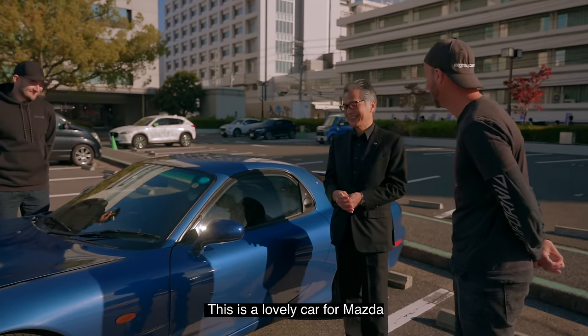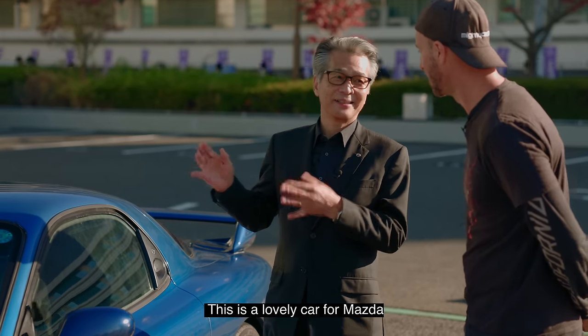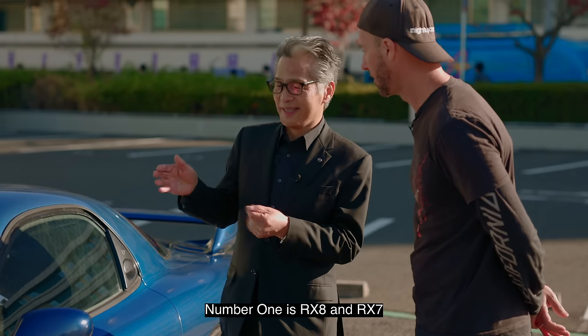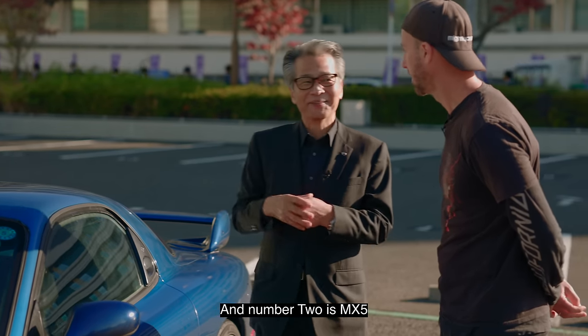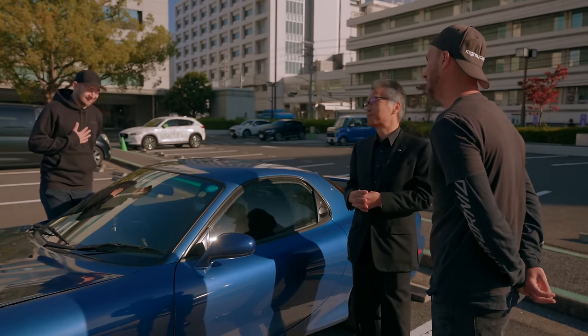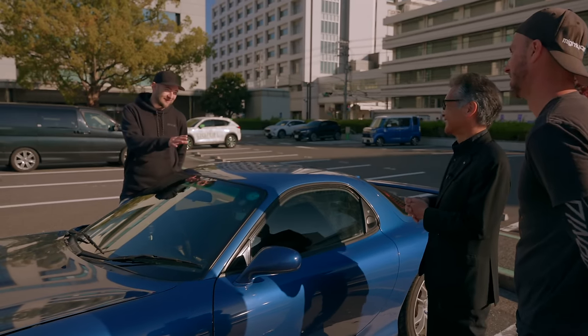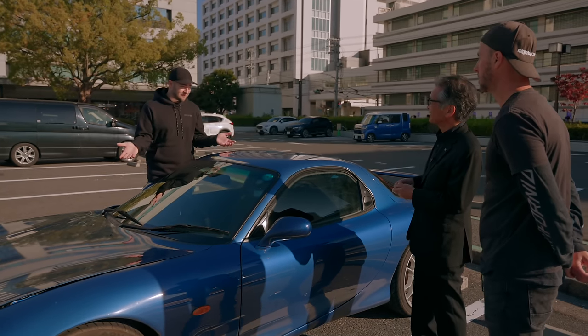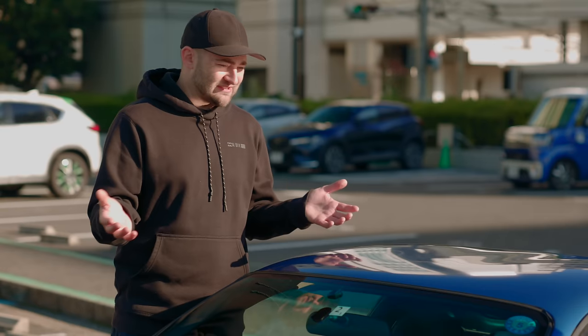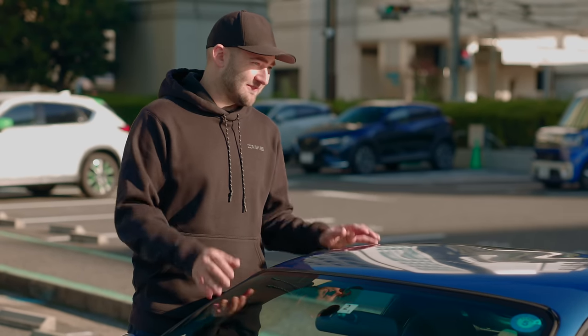Yeah, I think so. Oh, this is a lovely car for Mazda. Number one is RX-7, and number two, MX-5. Yes. Okay, so your heart is with the RX-7, but you also love MX-5s? Yes. I'm the same. Exactly. Great. You worked on the rotary engine for many years. Yeah. And it was big in racing. What experience did you have with racing?